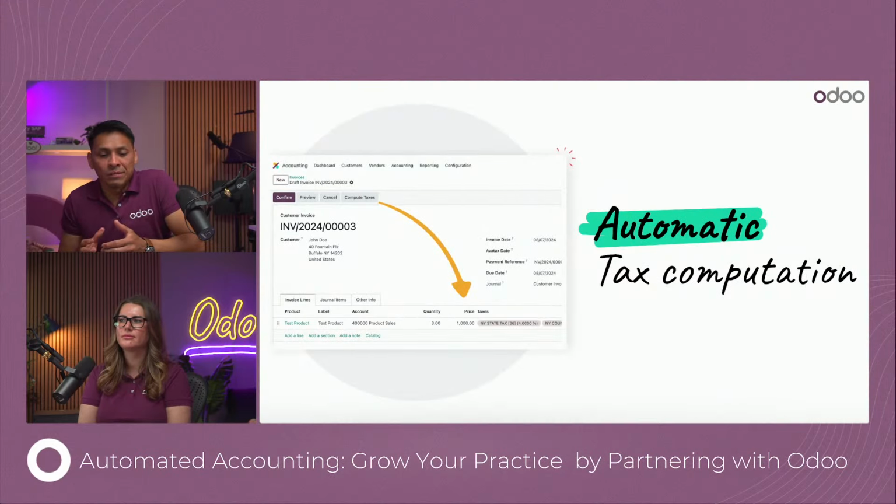And we also saw automatic tax computation, if you create your own fiscal positions, or if you use an integration like the one that we have with Avatax. Either way, you just need to assign that fiscal position to the customer, and then Odoo will set the specific taxes on the customer invoice. You need to pick each one of the taxes, no?